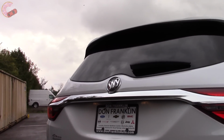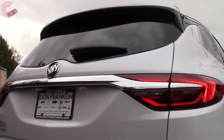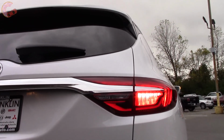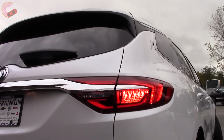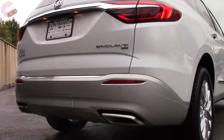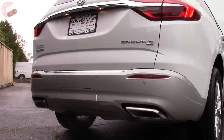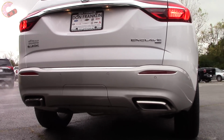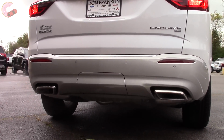You have a nice chrome accent across the back, which leads right into the taillights. They themselves are fully LED, with a design that kind of mimics the headlights. And dropping down, we have the Satin Nickel bumper, with integrated dual horizontal exhaust. It's certainly a unique touch compared to rivals.